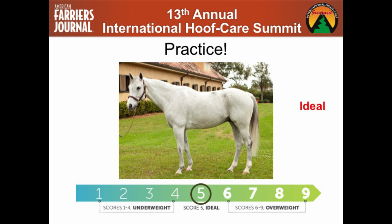All right, and here's where the rest of these are just pictures I found, and we're going to take our best guess, even though we should technically be putting our hands on the horses. The gray horse is a little hard to tell. I ended up saying 5. I could go 5.5. I don't know how fit this horse is. That could be some muscling. I think probably 5.5 is my best guess without touching the horse.